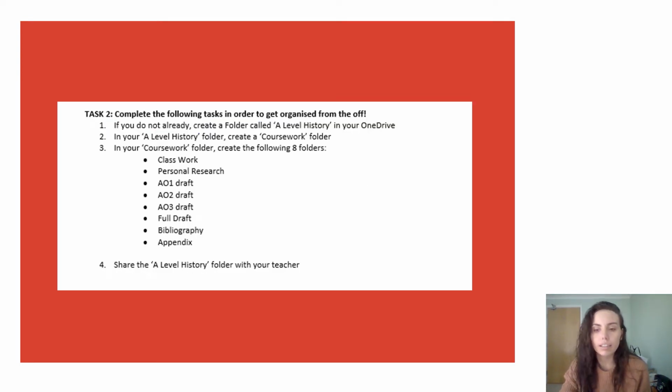The second task this week is helping you get organised when it comes to coursework. So if you've not already in your OneDrive, please create an A-level history folder. Within the A-level history folder, you're going to create a coursework folder, and then within the coursework folder, you are going to create the following 8 folders: classwork, personal research, AO1 draft, AO2 draft, AO3 draft, full draft, bibliography and appendix.